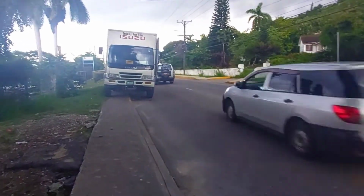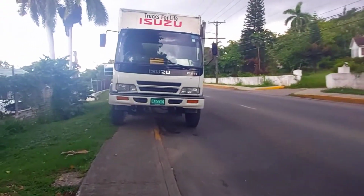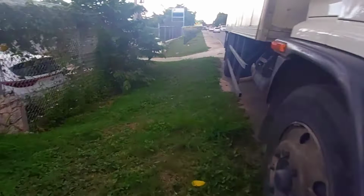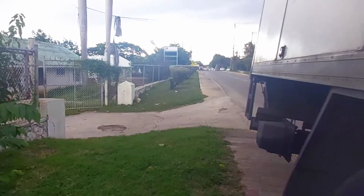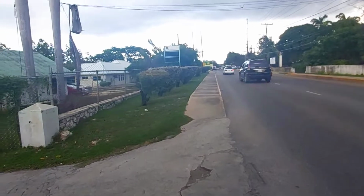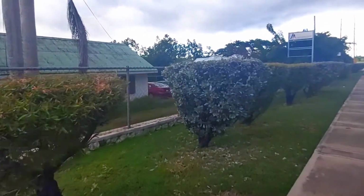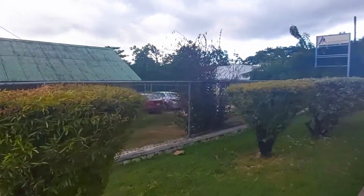On Godfrey Dyer Boulevard on our way to Sangster International Airport, and there's this big truck on the sidewalk. I don't know, let me walk here, let me not walk in the road. I don't know what's over here. You have to talk louder, I can't hear you. Oh Lord, I hope I don't. Pray I don't.